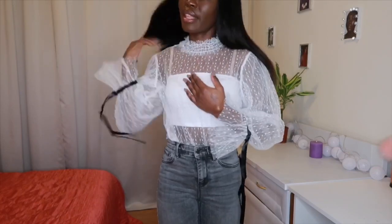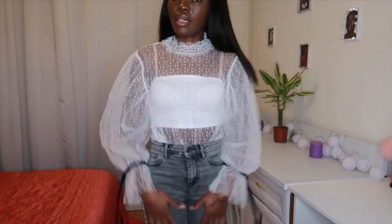And you can also wear a black top under. I think a black top will also look nice. Yeah, this is so cute.